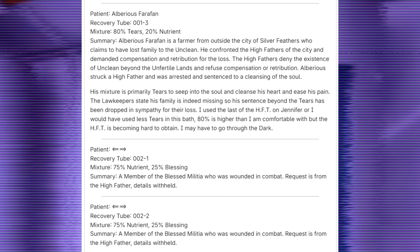Alberius struck a High Father, and was arrested, and sentenced to a cleansing of the soul. His mixture is primarily tears, to seep into the soul, and cleanse his heart and ease its pain. The lawkeepers state his family is indeed missing, so his sentence beyond the tears has been dropped in sympathy for their loss. I used the last of the HFT on Jennifer, or I would have used less tears in this bath. 80% is higher than I am comfortable with, but the HFT is becoming hard to obtain. I may have to go through the dark.